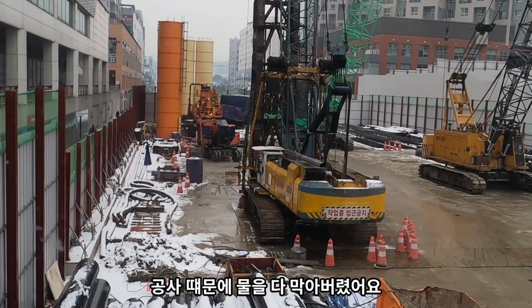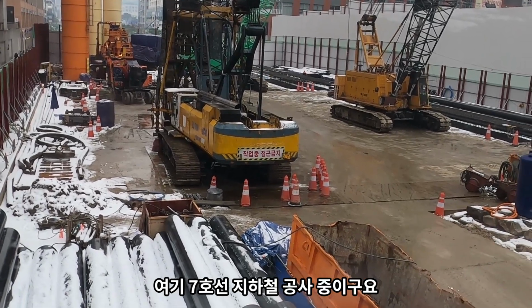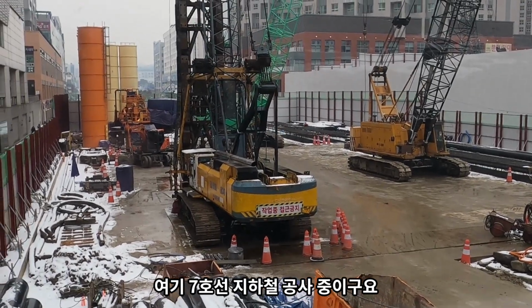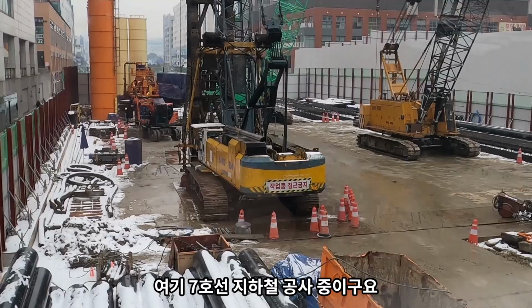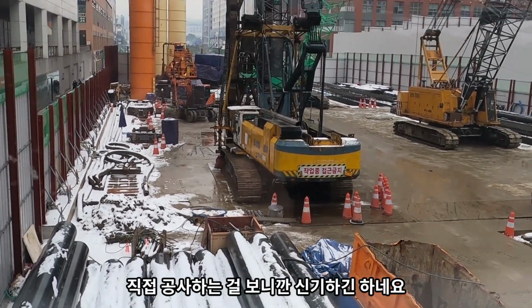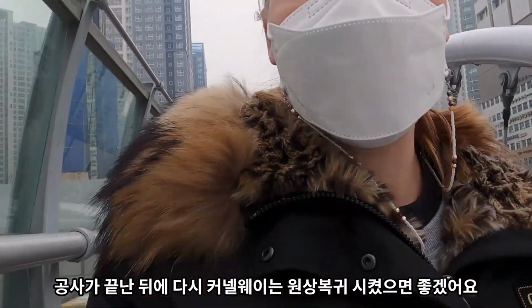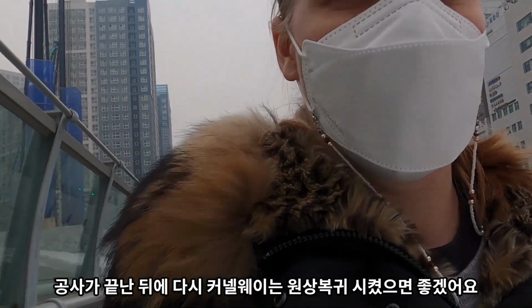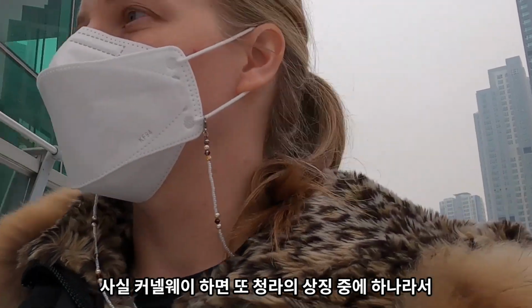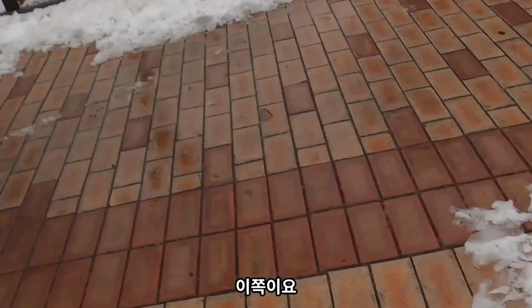So they've completely blocked the water that was flowing through here. And this is going to be line number 7. It won't be done for another 5 or 6 years. But it's pretty interesting to see how they do this. I'm hoping they actually put the canal back after the subway is here, because the canal was a really big part of Cheongna. Let me show you what the canal is like on this snowy day.